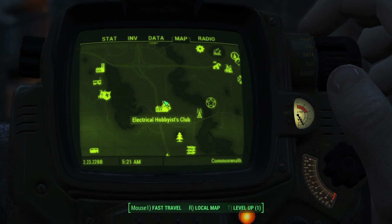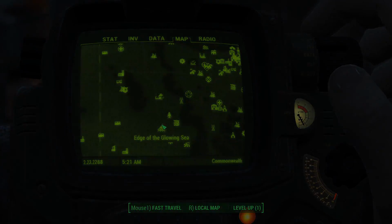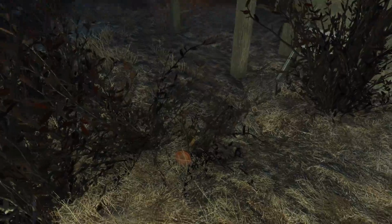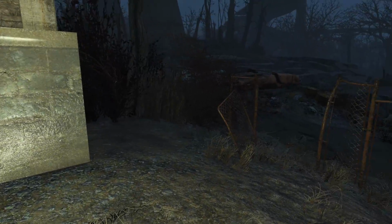The area is called the Electrical Hobbyist Club, and is located right outside the Glowing Sea, and near Natick. Let's gander. Now just outside is a plunger, immediately informing us that there are shenanigans afoot. The whole area is covered with extremely high levels of radiation, like it will kill you in a minute.